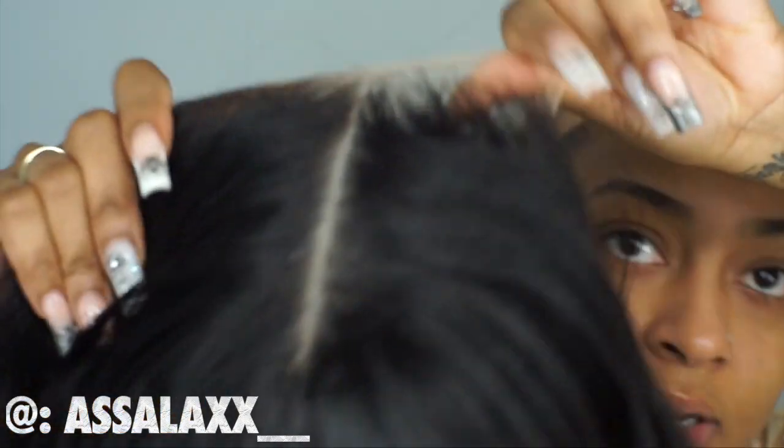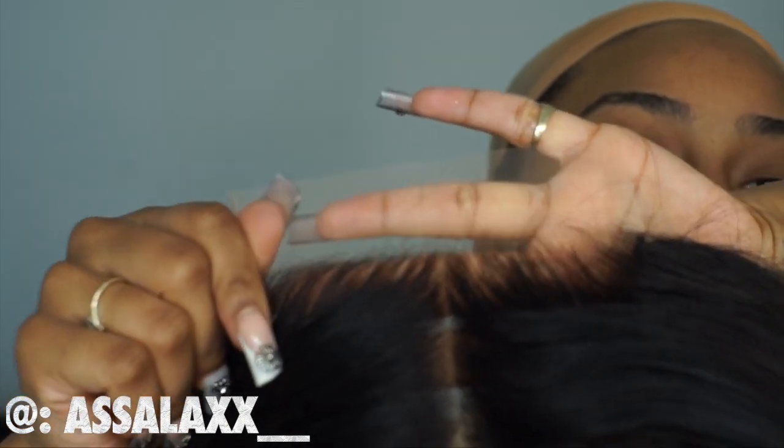Yeah, this is the wig. I plucked and bleached it off camera, and this is how it's looking. Like, where's the lace, you know?